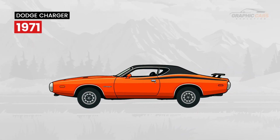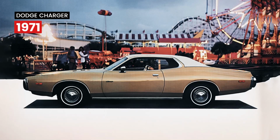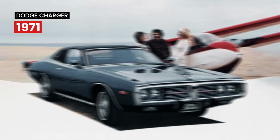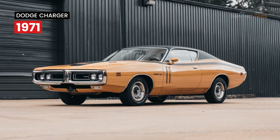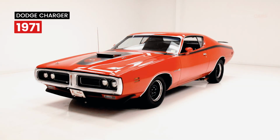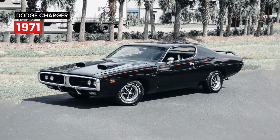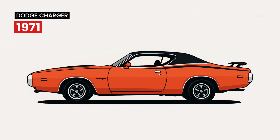In 1971, Dodge ushered in the third generation of the Charger, a model that marked both the evolution and the slow farewell to the golden age of muscle cars. Responding to the changing market demands and tightening regulations, Dodge gave the Charger a more rounded, fluid design in line with the styling trends of the early 70s. It still retained its muscular presence, but now with a touch of sophistication and luxury that set it apart from other muscle car rivals. One of the biggest shifts came in the lineup itself.